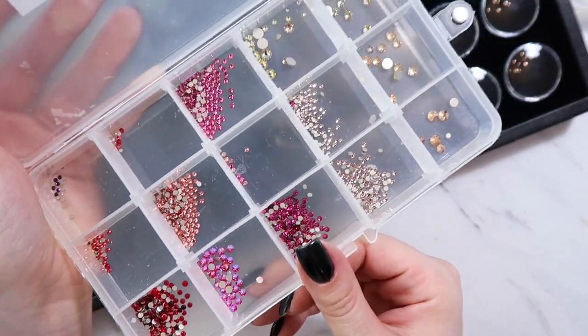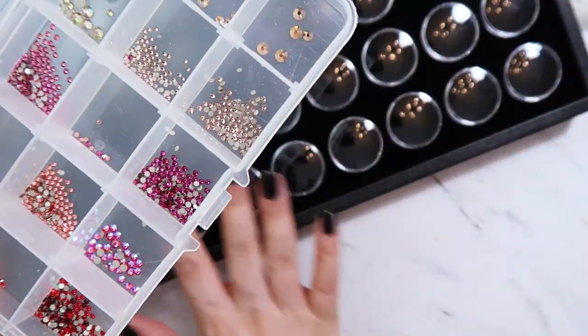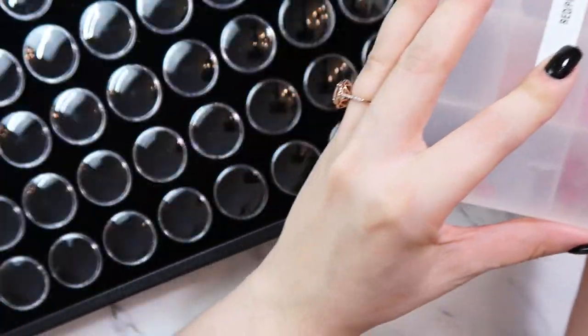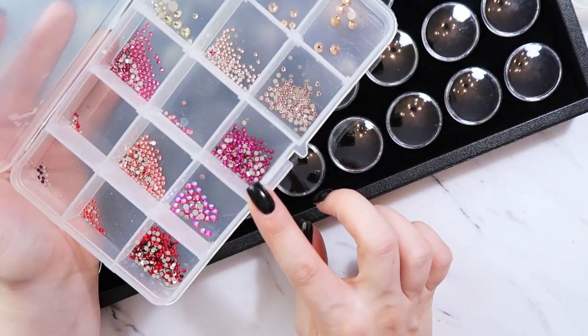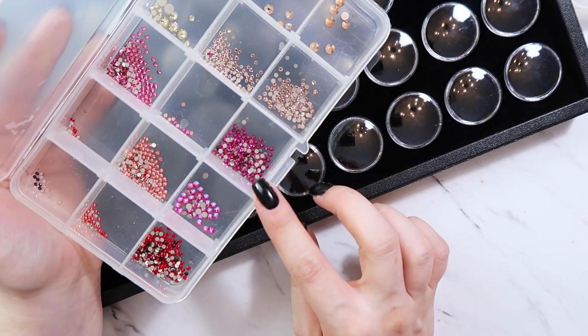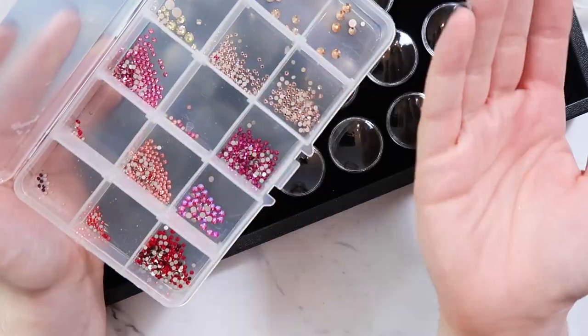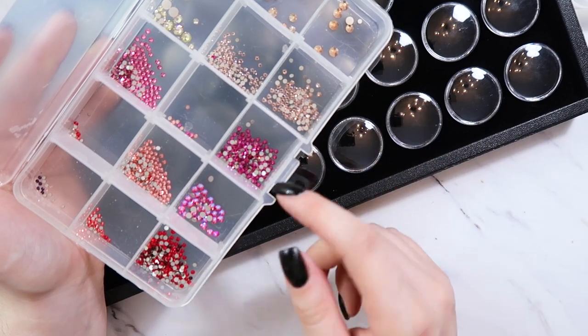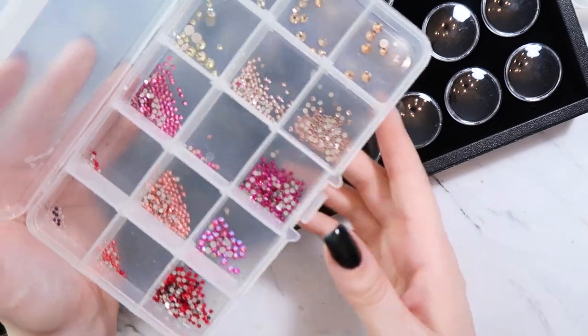Here's kind of like my pinks and reds. So I'm just excited to get all of the containers in this one container instead of having them all separate and having six different containers. However, it's definitely going to be a project of getting these into here because I can't flip it upside down and just pour them in there. I'm going to have to one by one get them into these containers.